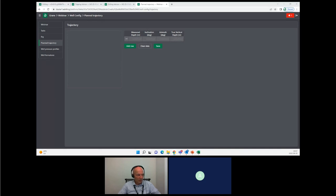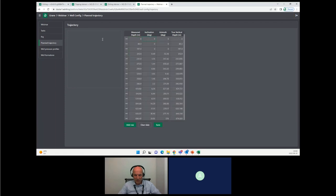Just a moment, I'm just copying something. So now I'm copying in a trajectory. This can be from Excel or from a previous well. So it's very easy to copy and paste directly into it. And then I go and set up some rig specific things.